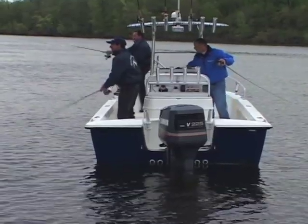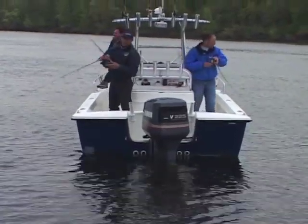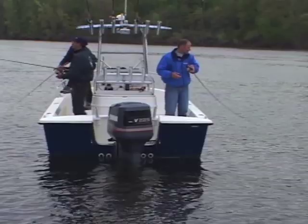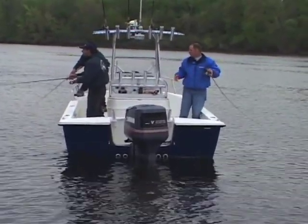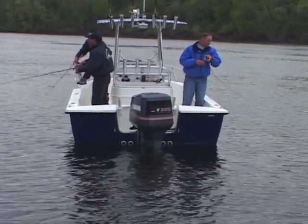Rich, I'll tell you what. I think when you drift down this river and make a true drift, everything just looks a little more natural. When you're jigging them on the channel, when the fish are directly below you, I think that's the best time to anchor up on them.